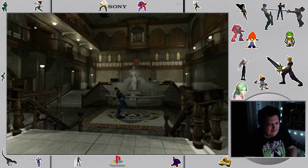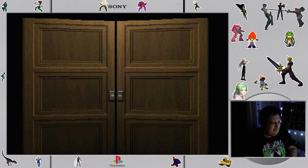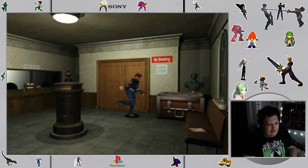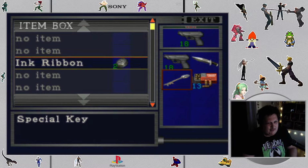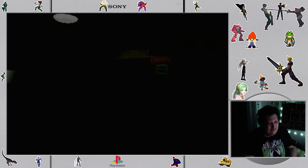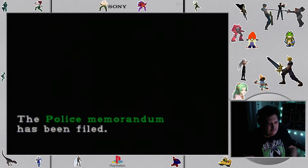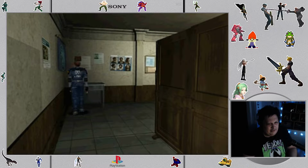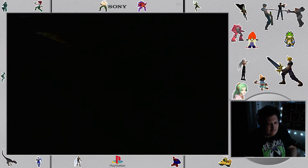We got the special costume key, which is pretty easy. You just don't pick anything up on the way to the police station, and then kill the helicopter pilot. And actually, I don't need it in my inventory because the room that I use it in is a safe room anyway. Yeah, I know. He has the lighter, he doesn't have the lockpick. God damn it.